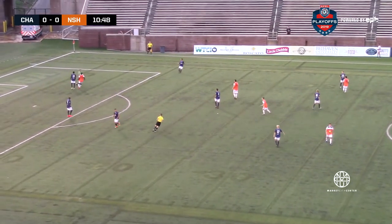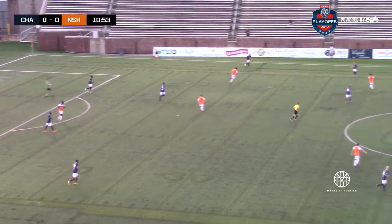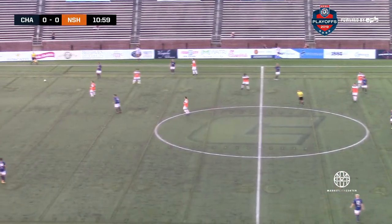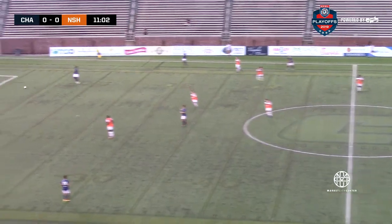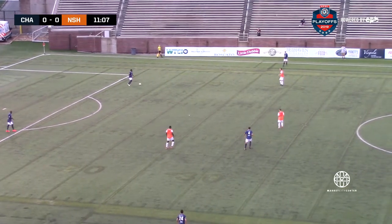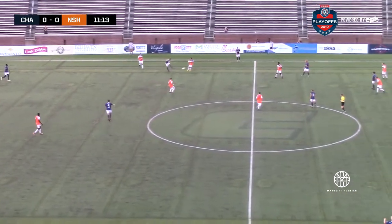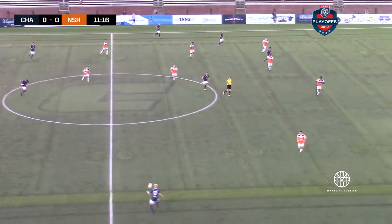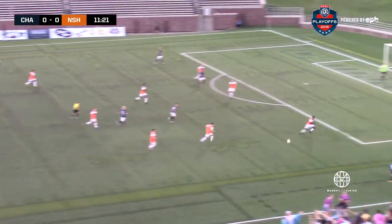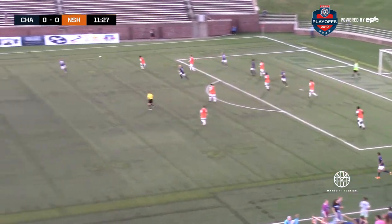All the way back to Phil D'Amico. Connect there. Gabby Torres spreads it wide. Caleb Cole unmarked on the near side, brings it into the centre. Nice touch. Walsh, who has a check. Hernandez, oh, stolen away from him there.